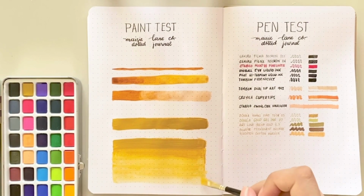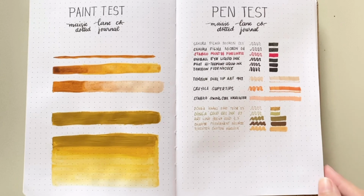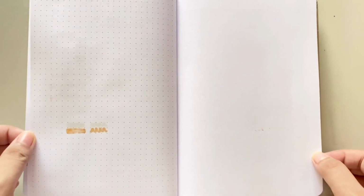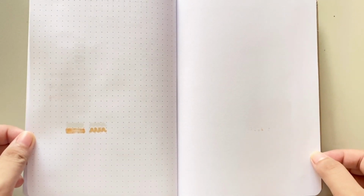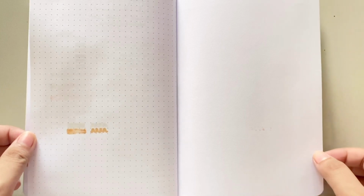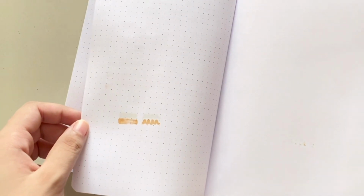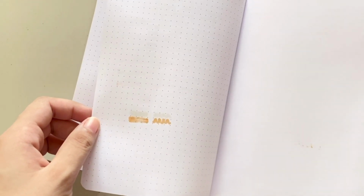Now let's see if they are ghosting or bleeding. As expected, the Touch 10 sketch marker bled through as it is alcohol-based. Sharpie could have bled as well, but since the pen I use is quite old, only ghosting is visible. The Artline Gold Marker is also alcohol-based, but only ghosted and didn't bleed. But if I added more layer, it probably would.